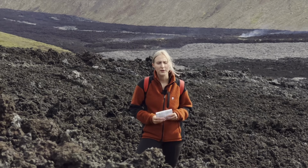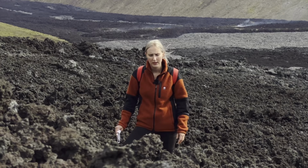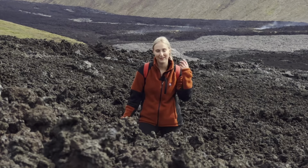So experts have detected that the activity is going down, or not the activity, but the lava flow. And they have said that it might be the beginning of the end, but as always, they never know. You can never be sure with scientists, or I mean, they never know because so much changes so rapidly.